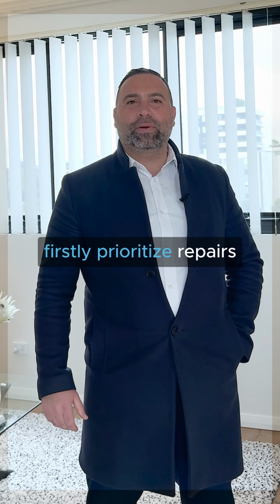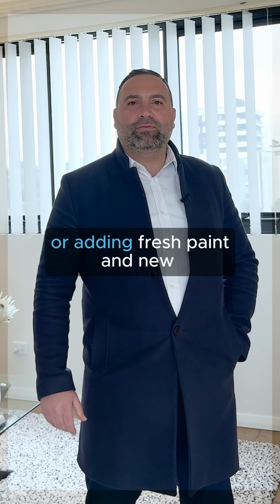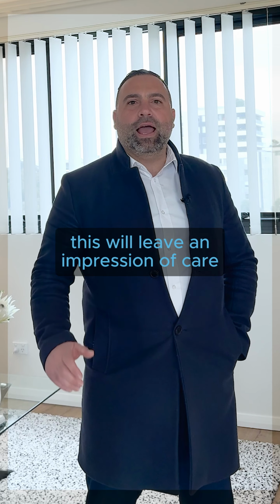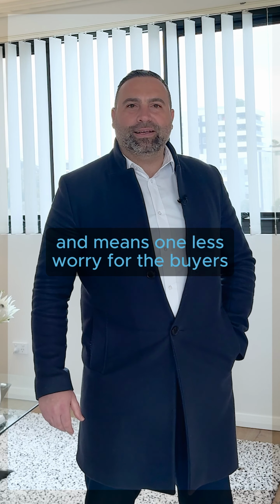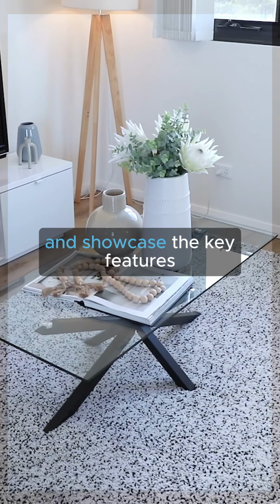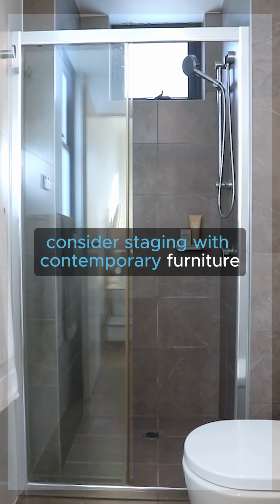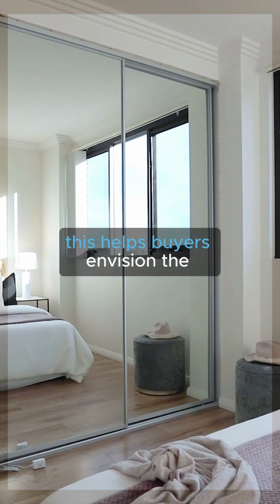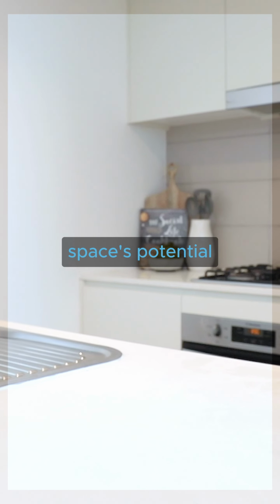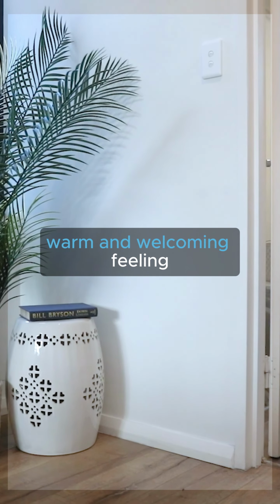Firstly, prioritize repairs by fixing leaking vanities and cracked tiles or adding fresh paint and new flooring. This will leave an impression of care and means one less worry for the buyers. Rearranging furniture can enhance room size and showcase the key features. For vacant properties, consider staging with contemporary furniture. This helps buyers envision the space's potential, providing that much-needed warm and welcoming feeling.